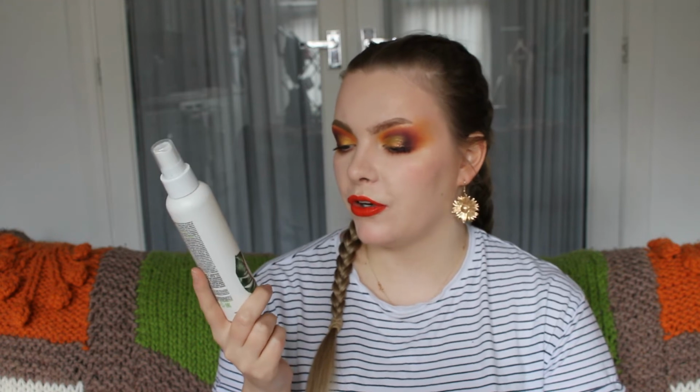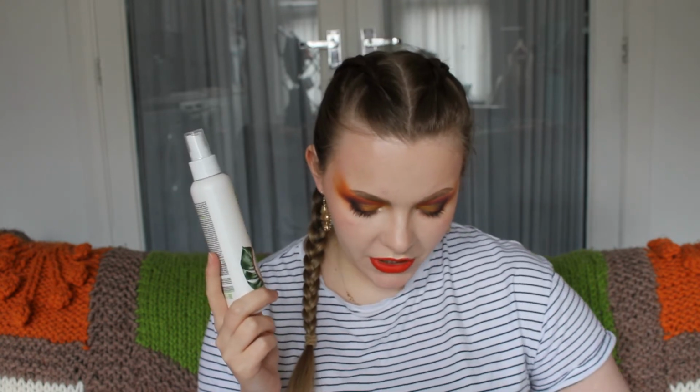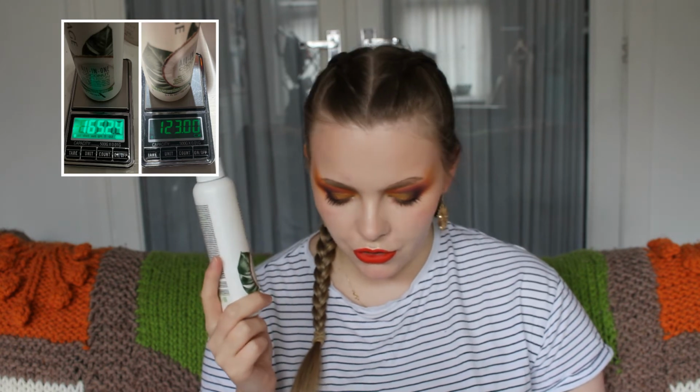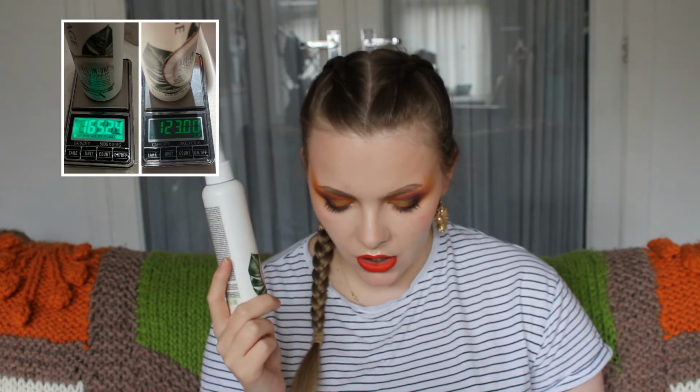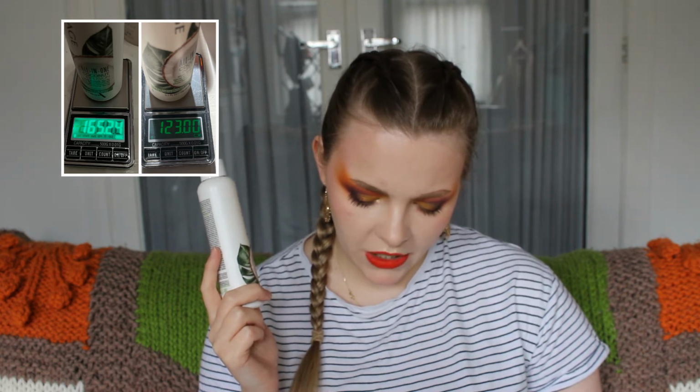The Biolage all-in-one coconut infusion multi-benefit spray. This is also staying in my project pan because it won't get used if I don't. I've used it 5 times this month, 22 times in total. It's currently 123 grams and it started at 154. I can't read my own writing. It started at 154.71.